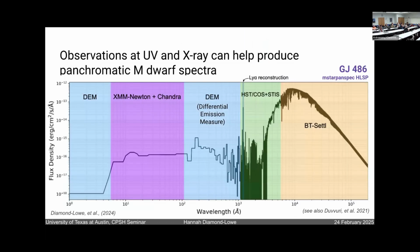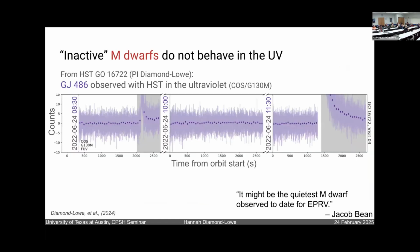So we can do this. We can measure the high energy spectrum of these host stars. Mostly we can do the UV with HST, and we can do X-ray for some targets with Chandra and XMM-Newton. These stars, though, are emitting very few photons at these wavelengths. You're literally counting the photons, counting numbers of photons here. It's not a lot, so those observations can be tricky.